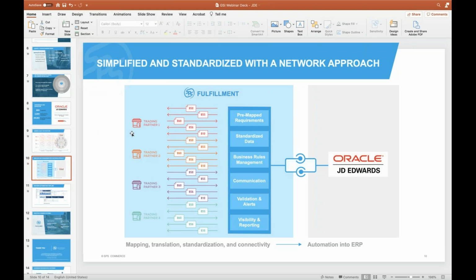And then where GSI comes in is helping us and working with you to set up your JD Edwards system so that we can get all that data orchestrated and automated into Edwards for you.